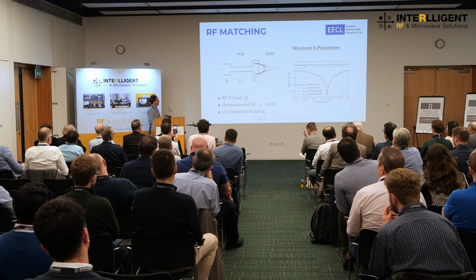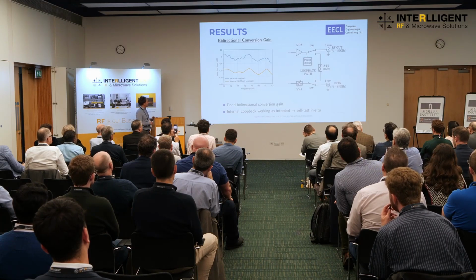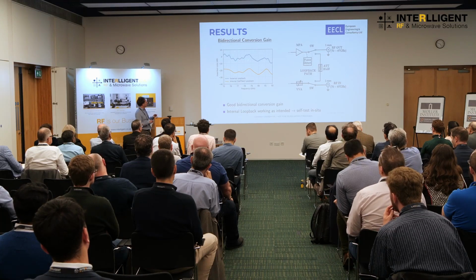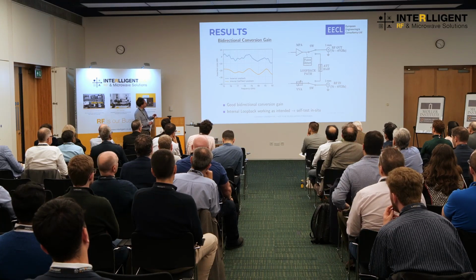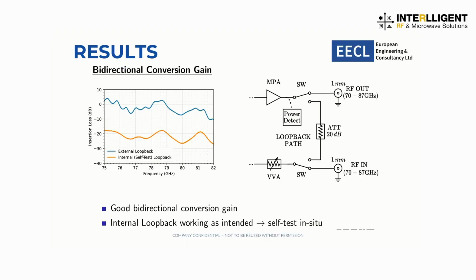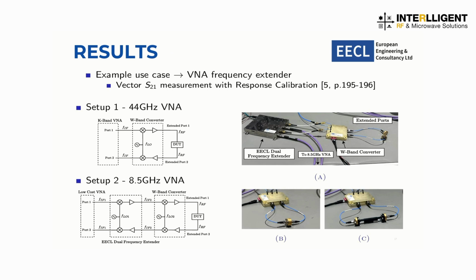It is very flat. And coming into here, we've got some loopback measurements. This is actually a loopback test showing our 20 dB pad here, and we've got good conversion gain up and down. It correlates to the S parameter models exactly.